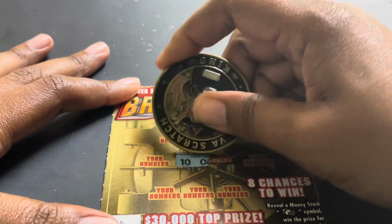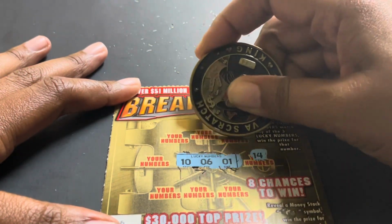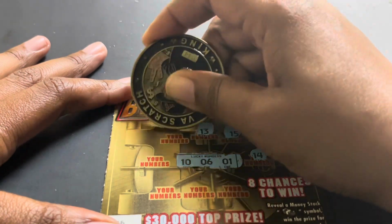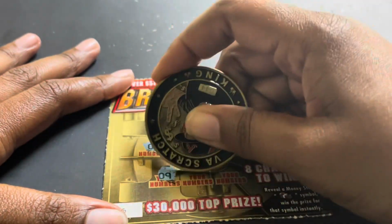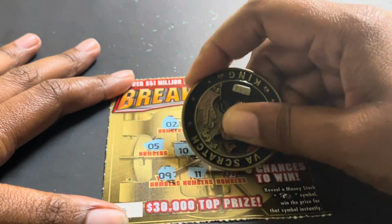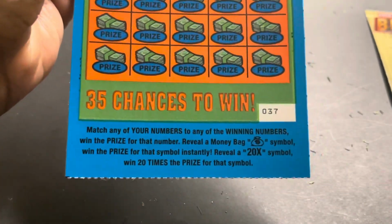Last ticket of the $2 tickets. 10, 6, and 1. Nothing. So out of those five scratch-offs, I got back $2. So let's see what the next ticket brings. We already know how this played.